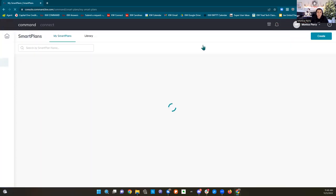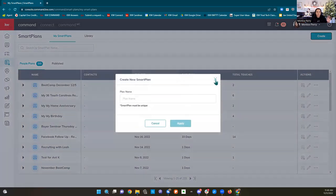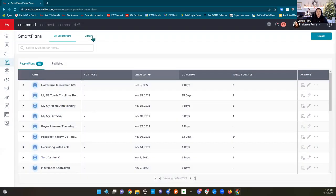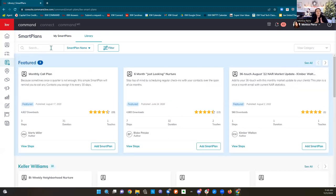Building smart plans is really that easy. Like I said, you can choose the steps that you want. There are smart plans for all kinds of stuff, so check out the different things it can do. I know it's going to be getting really big updates. Currently, the only triggers in the contact card are the birthday and the home anniversary. To trigger off of the birthday, you have to use KW's birthday smart plan. To trigger off of the home anniversary, you have to use KW's home anniversary smart plans, because that's the one with the triggers built in.